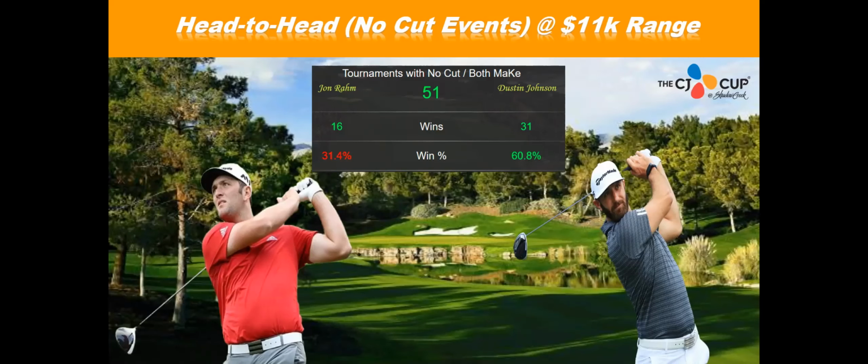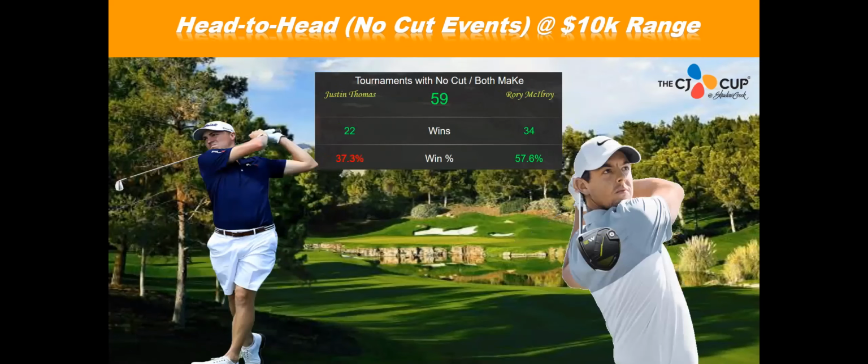So if you're trying to figure out, do I play DJ? Do I play Rahm? Also, if you think, again, DJ has played this course, and he's one of the very few that I know for a fact has played this course and shot well. If you're trying to lean one way or the other, hopefully this might help answer that question.